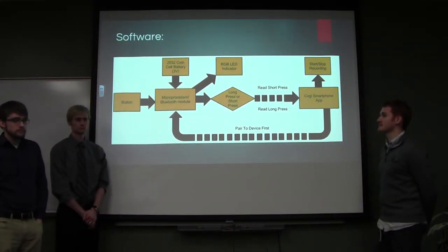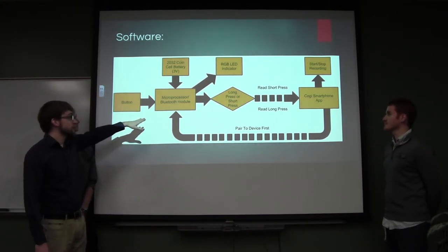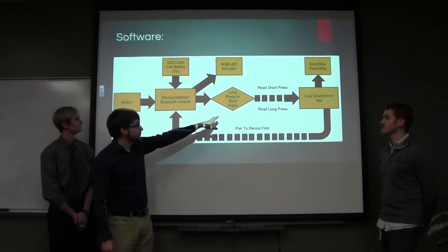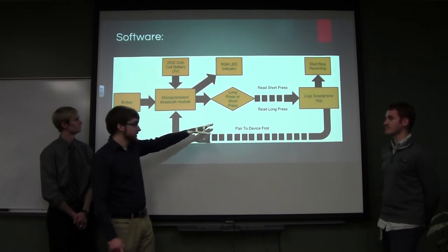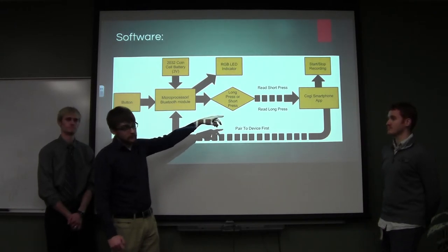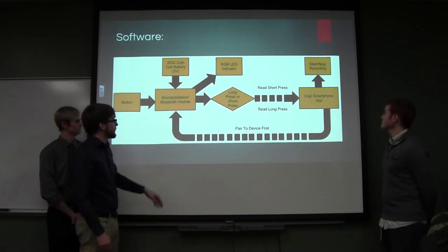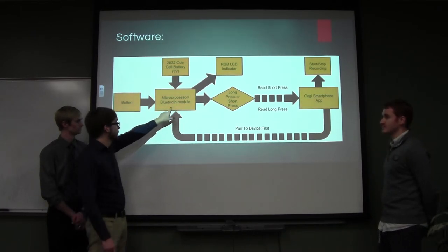Here's the flow chart for the software, how the whole thing works. Simple button that goes to the microprocessor Bluetooth module. Obviously, the battery connects to that. Based on what this button does, long press or short press, that's going to go to the Koji smartphone app and tell it what to do. It's going to send a string that says Koji start. They'll take that, process it, and start the recording. If you long press, it sends a string, Koji stop, which stops recording. Pretty simple. We have our red-green indicator for connection, long press, and short press.